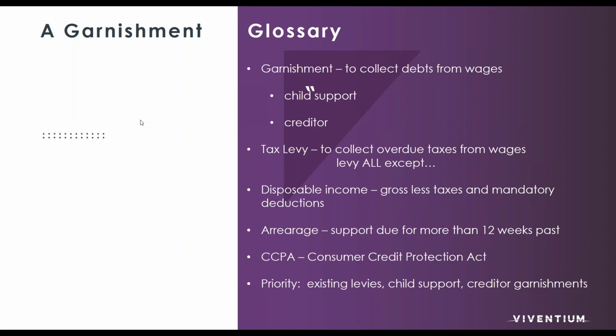A creditor garnishment means your employee went to IKEA, for example, and bought a sofa and didn't finish paying it off, and has just defaulted on their credit card payments. So IKEA or the credit card company is going to hire a collection agency that is eventually going to work its way through the court system and get a creditor garnishment placed on the employee's wages.